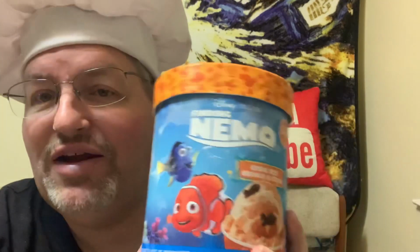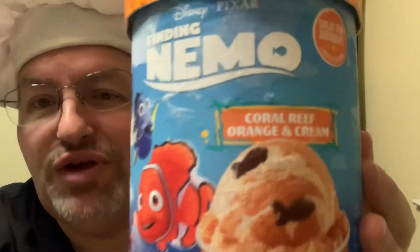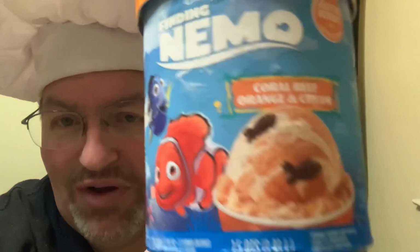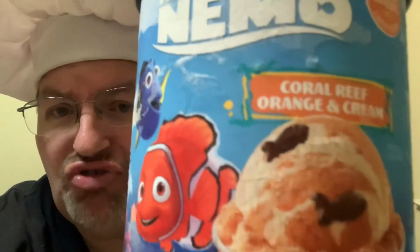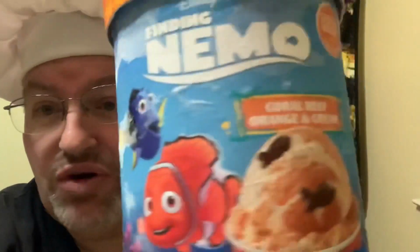And this one is called Finding Nemo Coral Reef Orange and Cream Ice Cream. And it's got the orange cream ice cream and then little chocolate fish in there. I guess it's supposed to be Nemo. And there's Nemo and Dory. And yeah, here we go. 180 calories for 2/3 of a cup. Still nice and cold, and I want to get to it before it gets melted or anything like that.